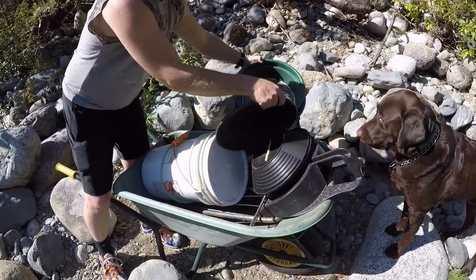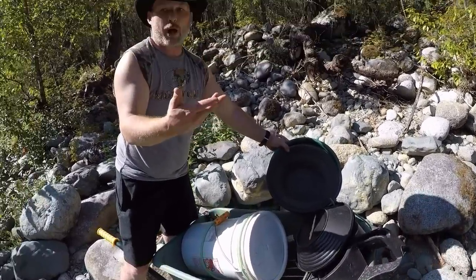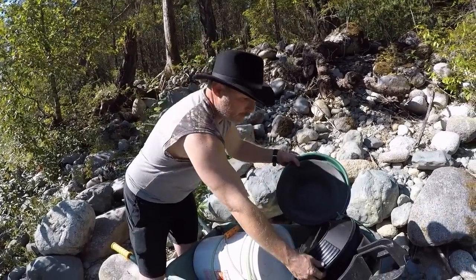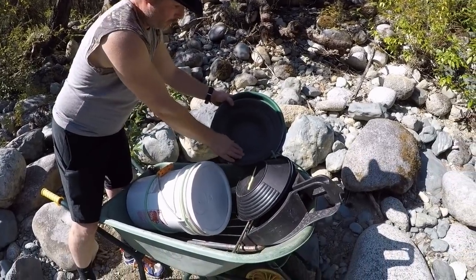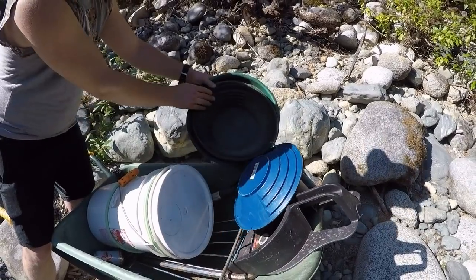And then you get down into the gold pans. There's variances of preference, with persons liking different types of design. Okay, yeah. So you got a couple of different designs here. That one funnels. Right. That seems like a neat idea.